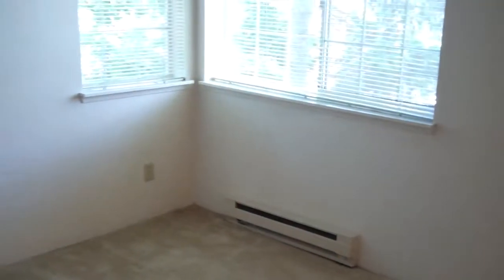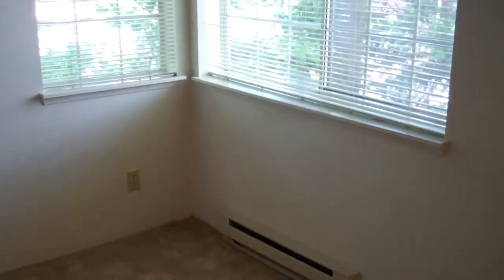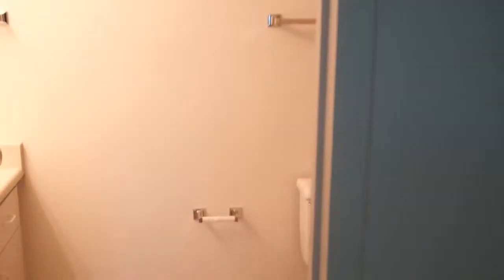Coming into our master bedroom, where you have more beautiful windows to have great views and daylight, you also have your full bathroom, which also has lots of storage, extra cupboards, cabinets, and medicine cabinet.